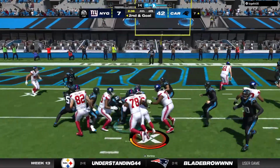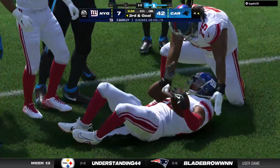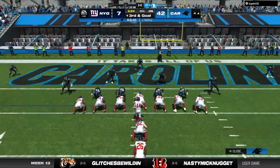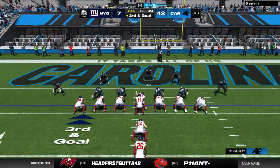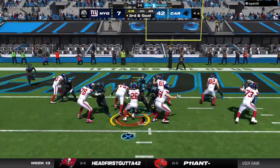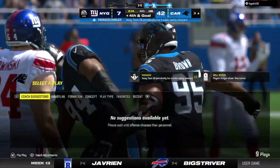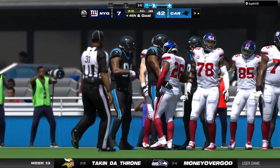Another try for Barkley. And that'll move him a little closer as he takes it from the 7 down to the 4-yard line. 3rd and goal, trying to make that scoreboard at least a little more respectable. Barkley, and he will push his way forward down to about the 3-yard line. Only a yard on the pickup there, and it's going to bring up a 4th and goal.